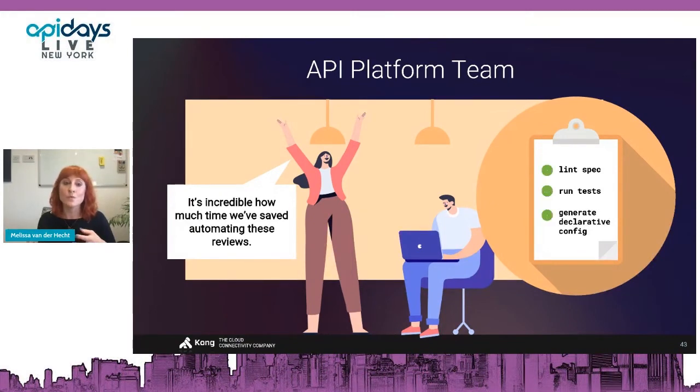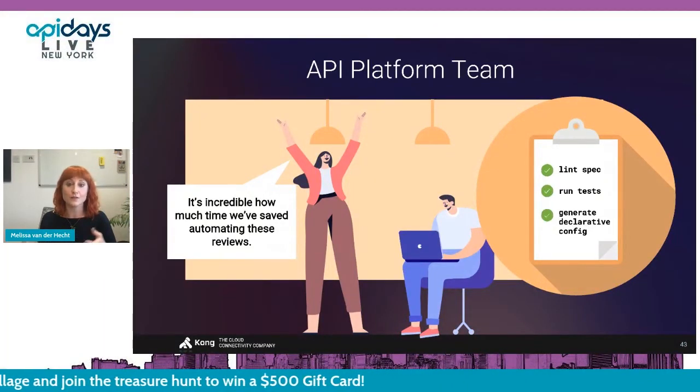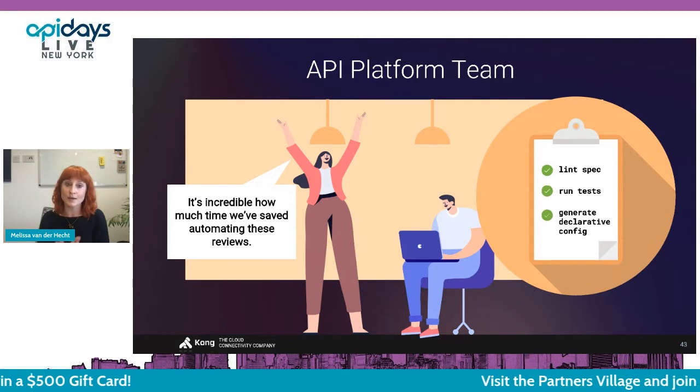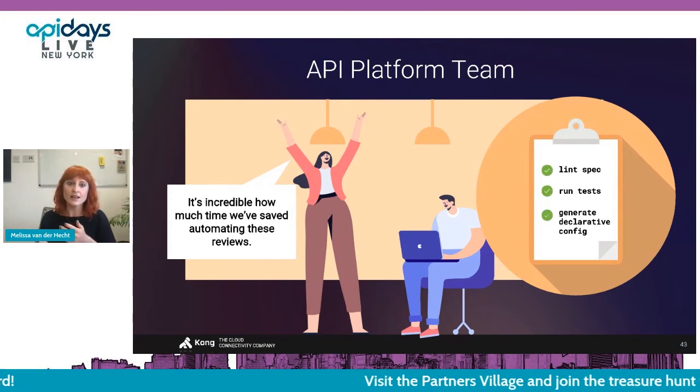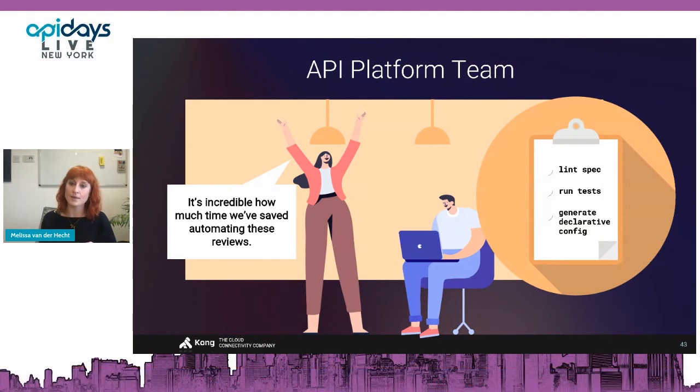This time, there weren't any issues with Emily's spec. The tool she used at design time made it easy for her to do the right thing from the beginning. So the chances of her API meeting standards now is much higher. So once these automated tests have passed, the last step is the automatic generation of the declarative config from the spec.